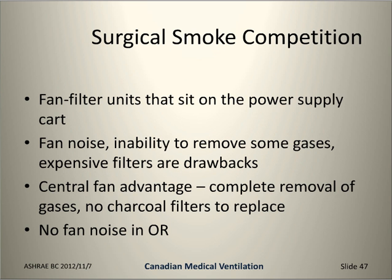So there are existing surgical smoke systems, and most of them have a fan filter unit that sits on the power supply cart right in the room. They have some drawbacks. The fan tends to be noisy, and the charcoal filter in these fan filter units doesn't catch all the gases, so there's still some odor and pollution gets back into the OR. And the filters cost a bundle. I met a guy that has sold those systems for a while. He says some manufacturers will actually give the hospital the fan filter unit just in return for getting the replacement filter business. Sort of like buying an inkjet printer, right? The printer's dirt cheap, you pay a fortune for the cartridges.